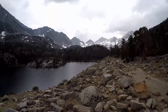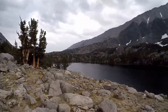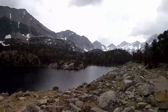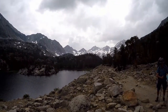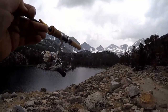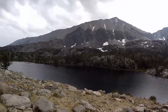Here we are, Box Lake, 10,620 feet on my GPS. That is Box Lake down there, guys. Beautiful. Lots of fish in there. But we're gonna be going up to the right to Long Lake, and then Chickenfoot Lake is back up over that way. And then Morgan Pass is right in there. So that's where we'll be going. There you go, guys. Look at that. Beautiful.